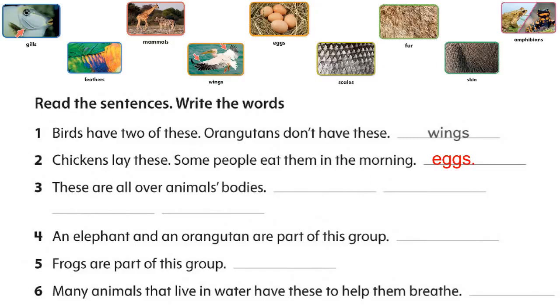Number 3. These are all over animals' body. And we have 4 species. We talk about all animals in the 4 groups. So, what covered the animal's body? First, the fish. The fish covered by scales. Very good. Scales cover the fish bodies to help keep them safe from dangerous fish that want to bite them or eat them. And what about the birds?